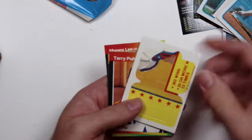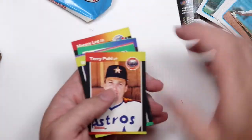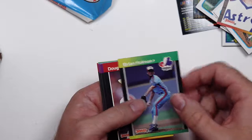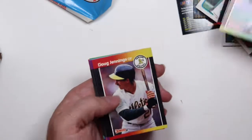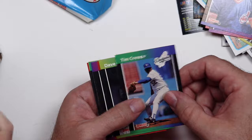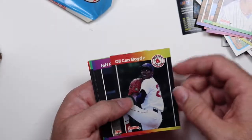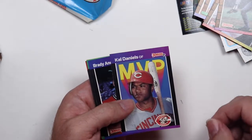Apparently, you can get a gold card. Got a puzzle. Terrible. Terry Puhl. Terrible. Brian Holman. Whatever it is. Isn't there a Holman, Indiana or something like that? Doug Jennings. Gary Thurman. Willie Upshaw. Tim Crews. Dave Eiland. Oil Can Boyd. Jeff Robinson. Cal Daniels, MVP.